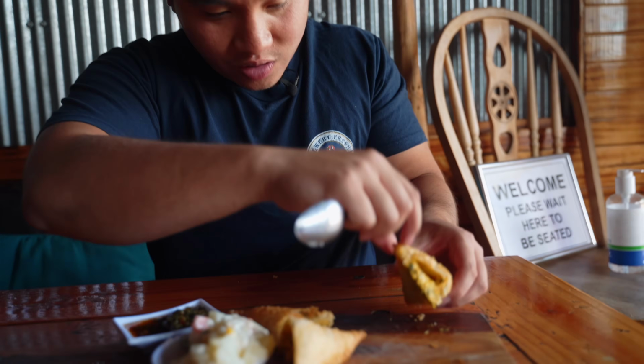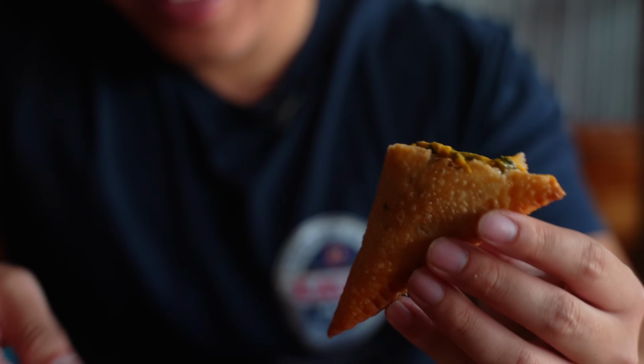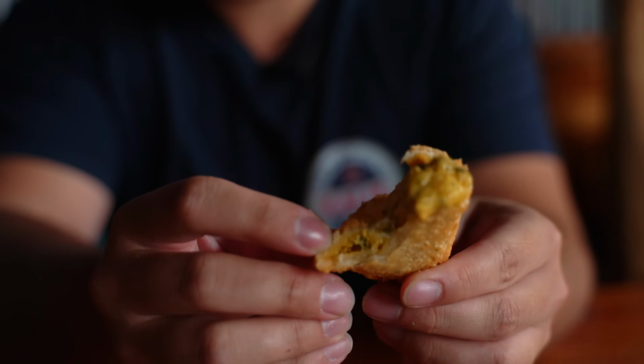This is some sort of chicken empanada, I believe. Just know that it's quite flaky. It's very crispy. Look how flaky it is. This one tastes like a chicken pie.